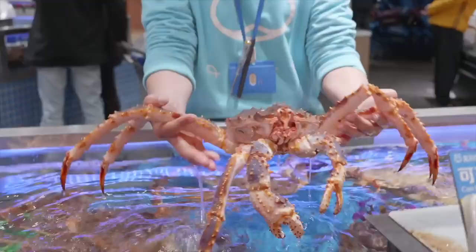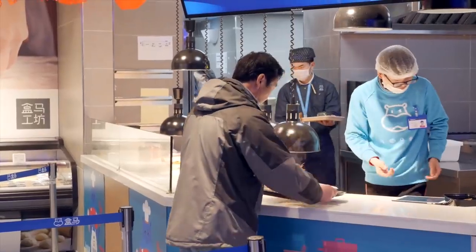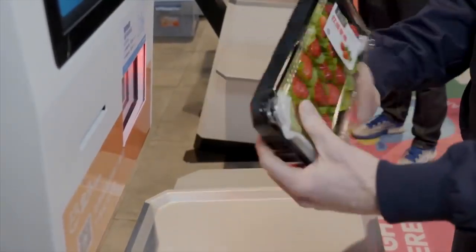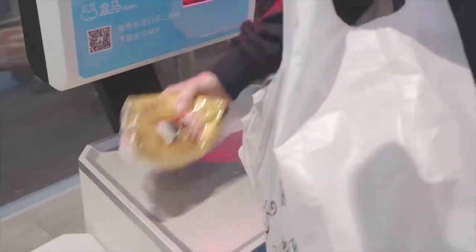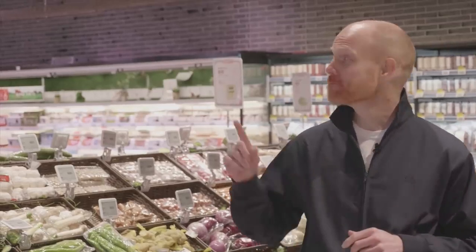And if you're not in the mood to go home and cook this Alaskan king crab yourself, they can do it for you here. Eat as you shop and get it all done. When I'm done shopping, I check out with Alipay. All of these features make Hema a great modern supermarket. But if you really want to understand the magic of this store, you have to look up.